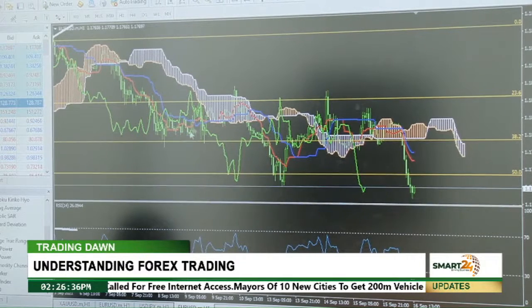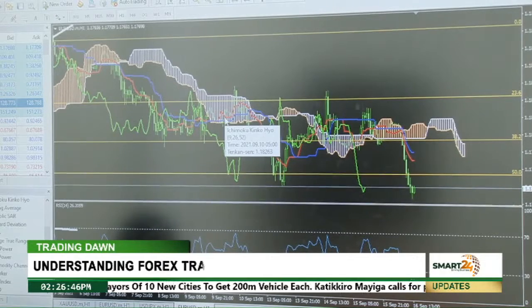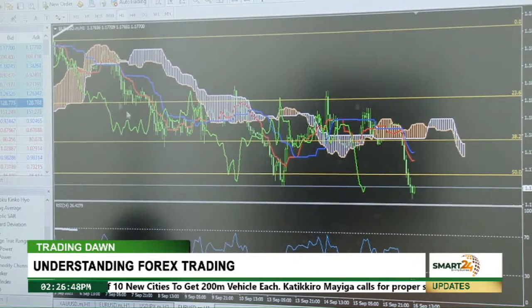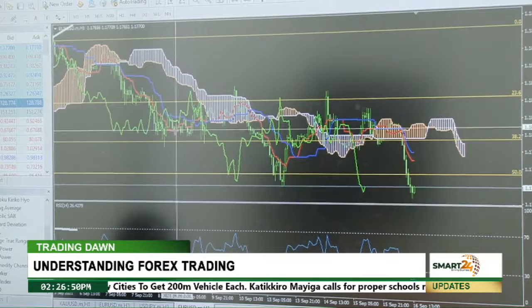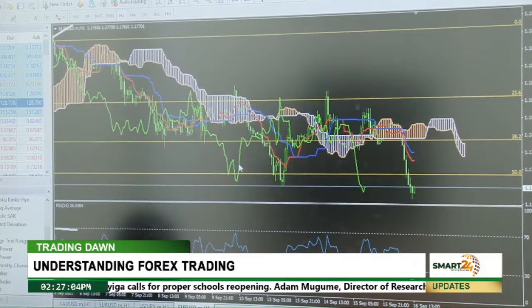So price moved upwards there, and it continued selling because we didn't yet have confirmation of an upward trend. So we remain in the downward trend. Even if you started selling at this point, maybe you went into a negative of about 37 pips, which is not bad, but then price actually came back about 40 pips. So price is still bearish.